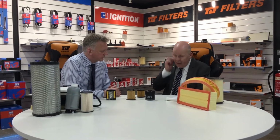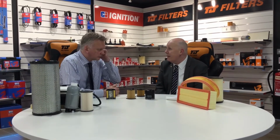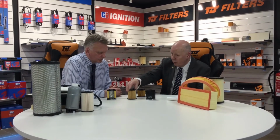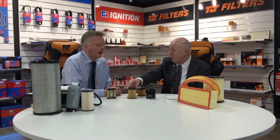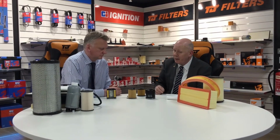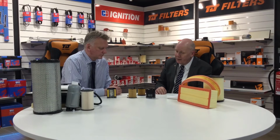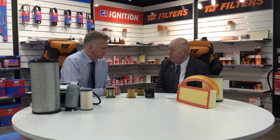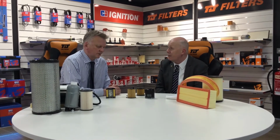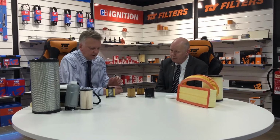Yes. The engines are now made to a European standard, and for example, this one's a Euro 4, Euro 5 filter. There is a Euro 6 version of the same filter, which again we stock. It's an upgraded seal. I think it's because of temperature, so it operates at a high temperature. Also, Euro 6 filters are actually made in a hermetically sealed environment, so there's no dust.